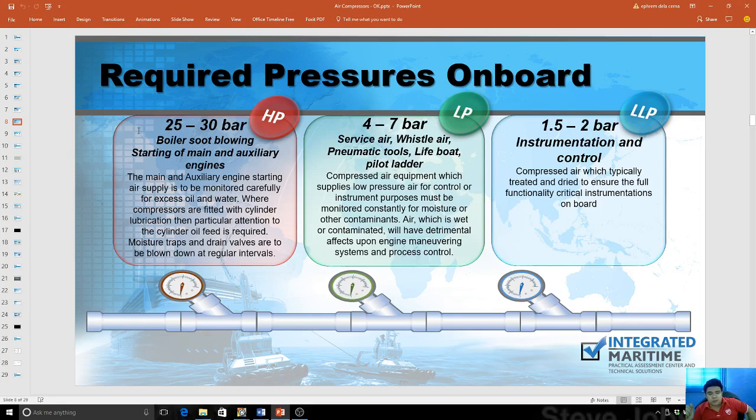They call that auto traps on board. But eventually you have to maintain it, because eventually it will not work. Sometimes you have to do it manually, because you shouldn't rely too much on automation. So that's the 25 to 30 bar high pressure.